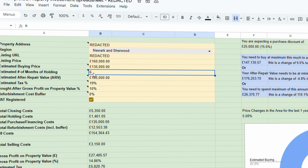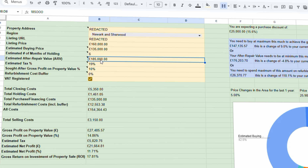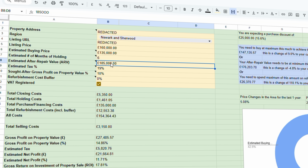I ended up holding it for 6 months doing the refurbishment work, which is longer than I wanted, but a couple of personal and family issues cropped up. And now it's recently been valued at £185,000, which is a £50,000 value add to what I bought it for in the first place. But how much of that is my profit?